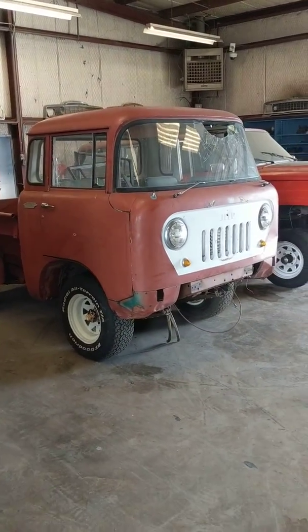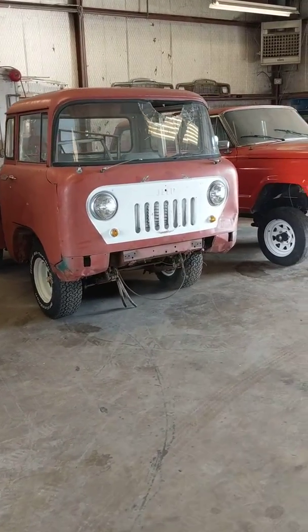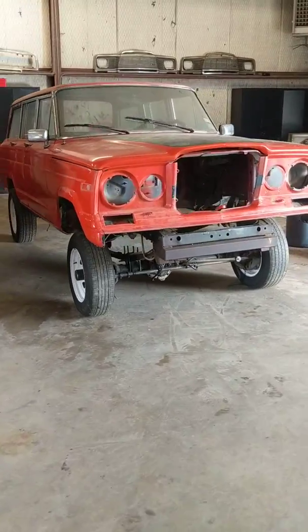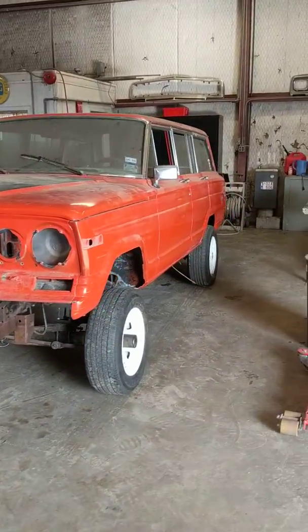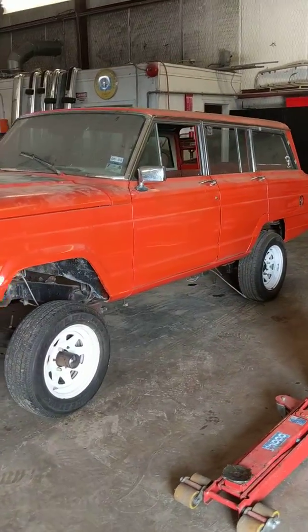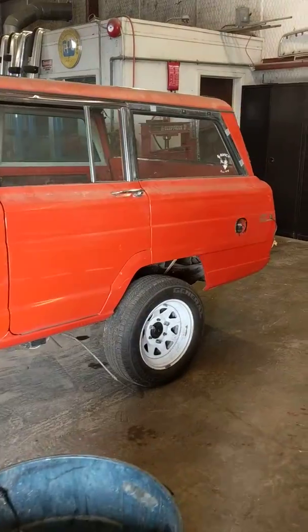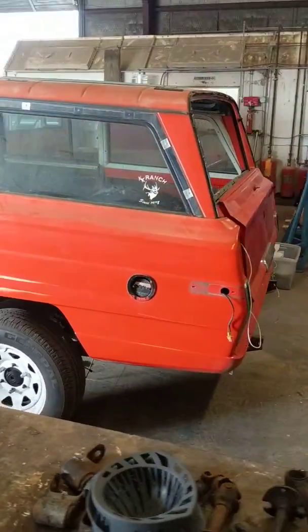1956, I believe, I don't remember now. FC150 awaiting restoration. A donor Grand Wagoneer, which is basically just going to serve as purpose for parts. In this case, the body is in pretty good shape. We will be able to reuse this. This was sourced here in Texas.